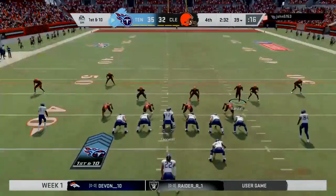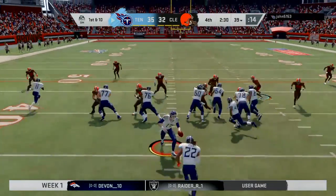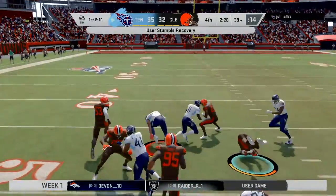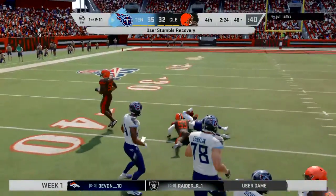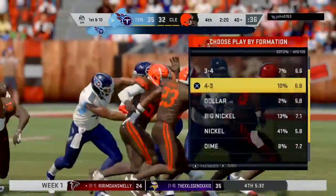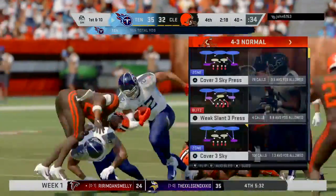Their time to shine. Here we go. A 1st down carry for Henry. And they've got it well across midfield down to the 40 before it's all said and done. That's good for 21 yards and a 1st down.